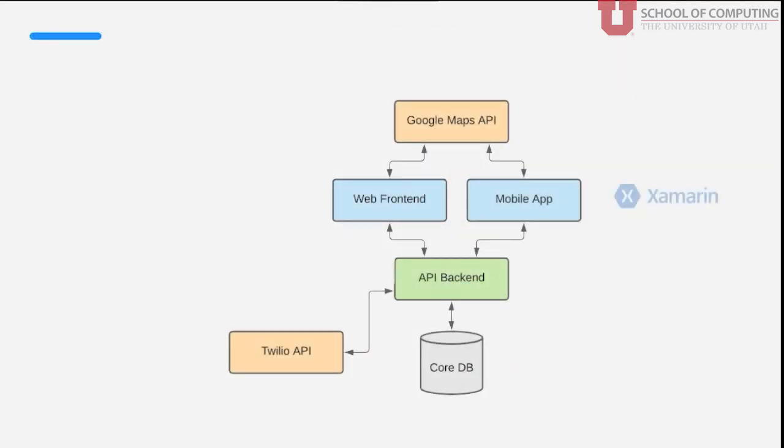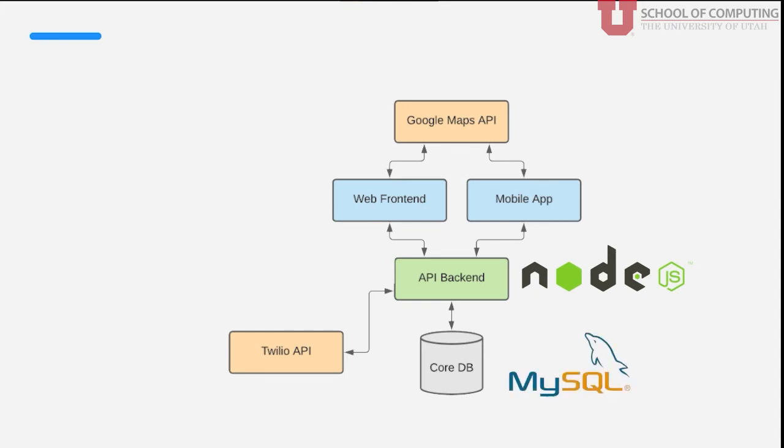Our mobile front-end was written in Xamarin using C#, and our web front-end was written in React. They both connect to the Google Maps API to integrate maps into the application. Both front-ends connect to our API backend we wrote in Node.js with Express as a shared controller. Our API backend interacts directly with our core database utilizing 24 endpoints so that our front-ends don't have to directly communicate with it.